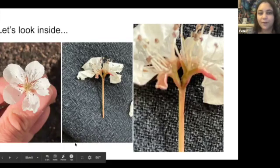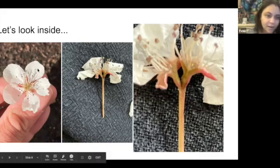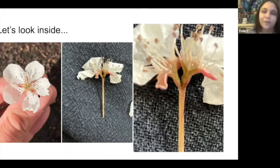Now, I really wanted to be able to do a dissection on camera, but I have camera problems, so I decided to take a picture instead. This is an evergreen pear that grows in our neighborhood. And so I took a picture of the flowers as I got them.